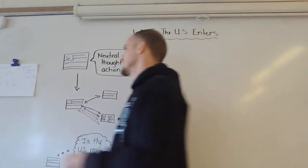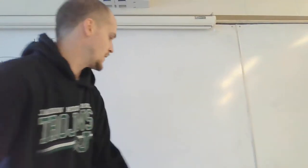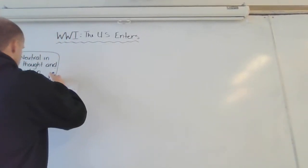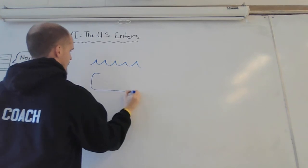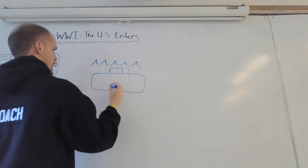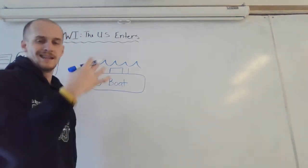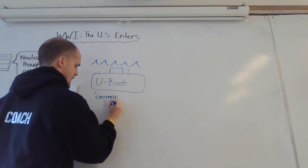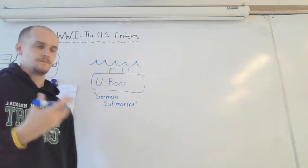So the war progresses, and Germany needs an advantage. And well, what they do is they develop one. Through their technological advancements, they develop a boat that can go underwater. They call it an underwater boat. All right, and it's called an underwater boat, or a U-boat for short. The U-boat is a German submarine. U-boat, they're the same thing.